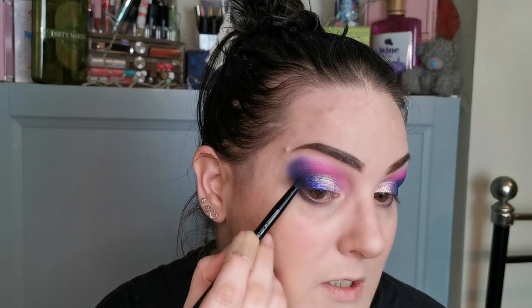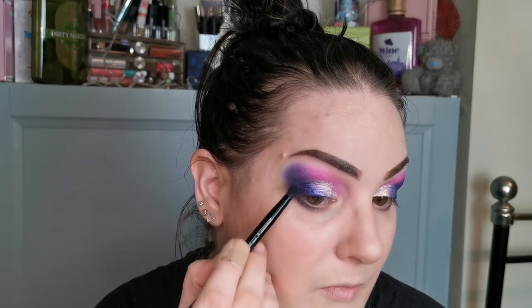Oh, it's so pretty, so pretty. I am going to take a bit more of that Duchess from Makeup Geek and just make the matte and the shimmer gel, make friends, something like that. This has been such an easy look. Don't tempt fate now, Steph. Do not do it. Right.